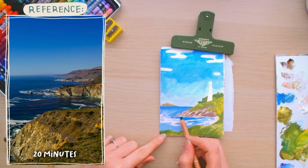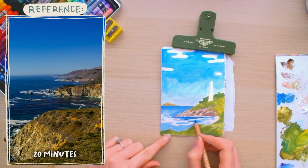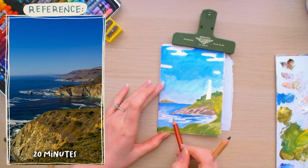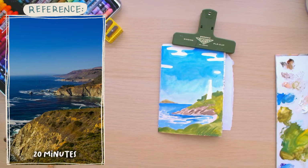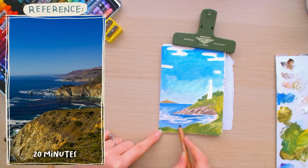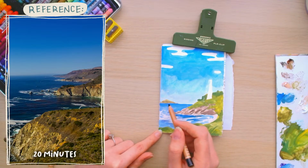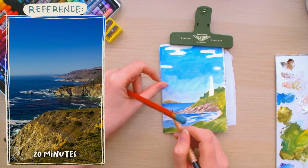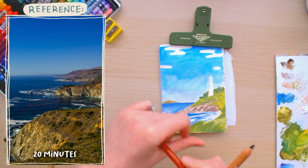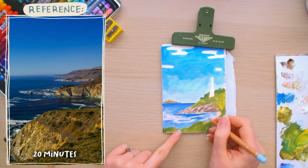I always like to do my little lines to suggest the waves. Obviously waves can be quite frothy with the foam, and sometimes water can be really hard to paint and replicate. So I like to stylize it a little bit with these lines. It just shows a bit more movement, I think, and it's just part of the style that I've developed.